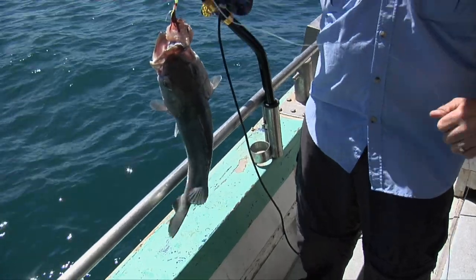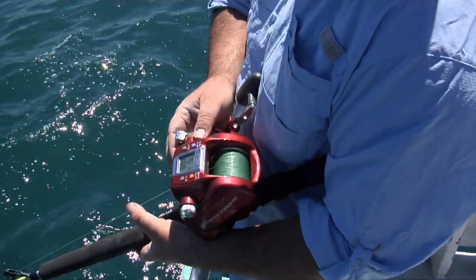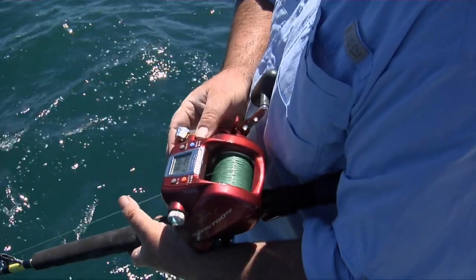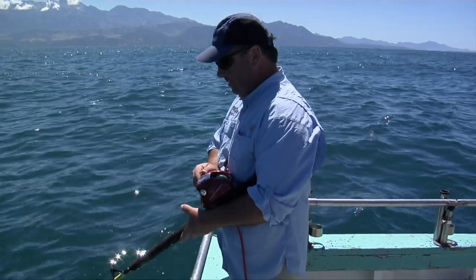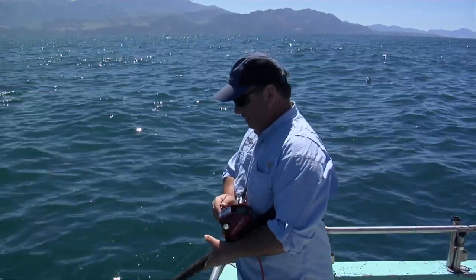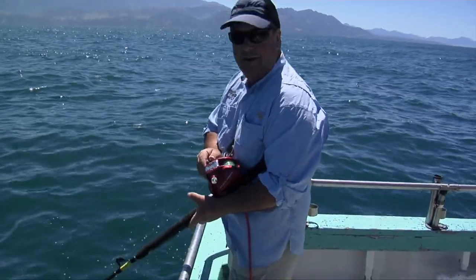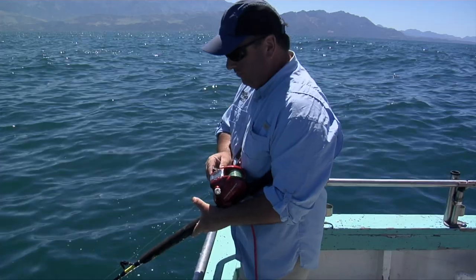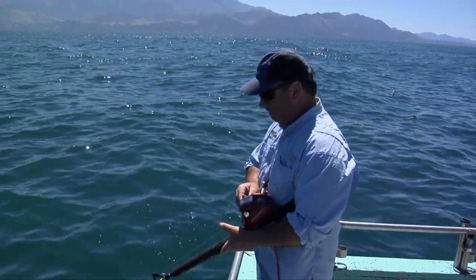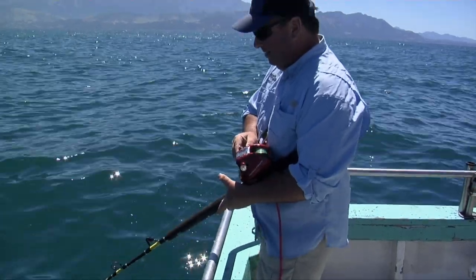That's a pretty good start. I've got a little something on here, I don't know what it is. It's not very big, whatever it is. But it's coming in. With these electric reels, you still got to set your drag and everything, and if a fish pulls hard enough, it will let line go. You can't just winch them, and it's not a winch. But this one's hardly bending the rod.